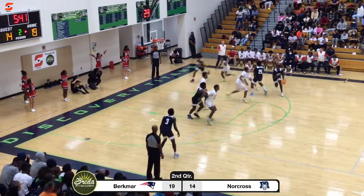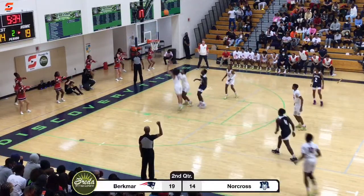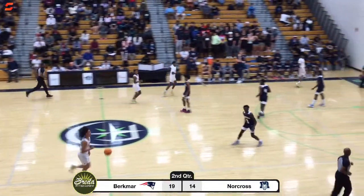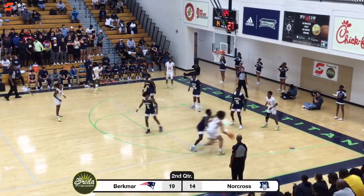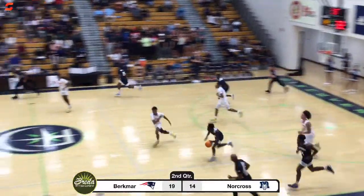Ding has it. Got to stay on top of the action. Yes. I like to see how the game translates. Bond, open, three. No, he almost got away with a travel. Blaine, very active. He gets the rebound for the Patriots of Berkmar. 5.5 to go second quarter, 19-14. Berkmar in possession and have the lead. Blaine stopped to a spot. Jumper, no. Bond gets the board.